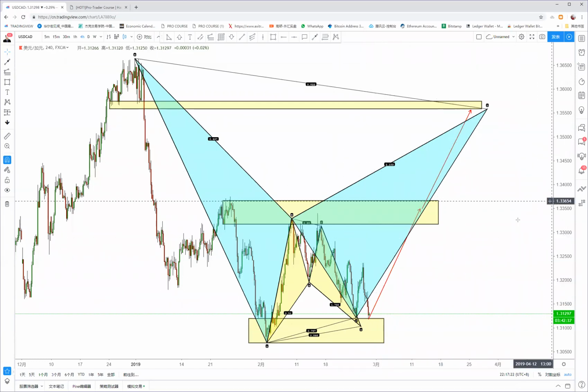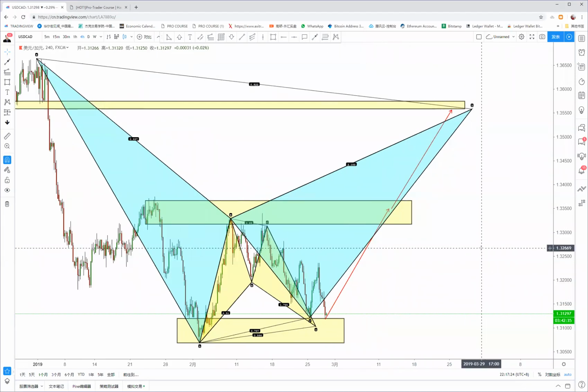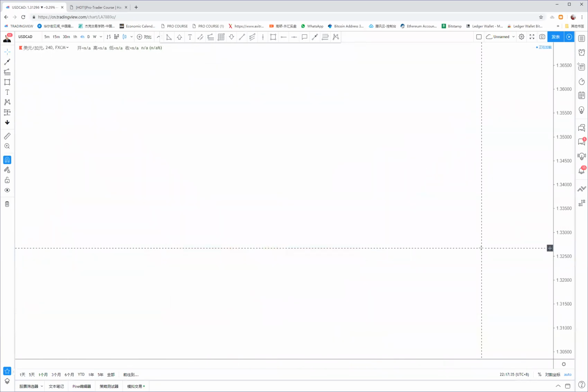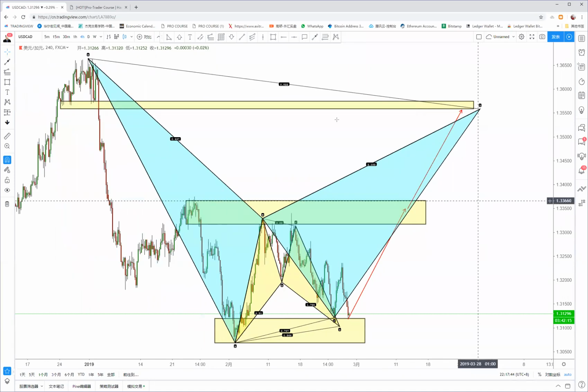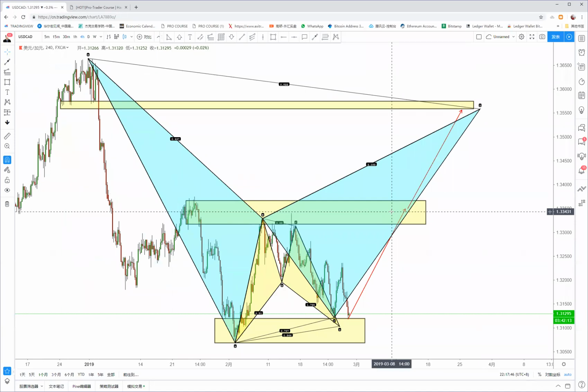So if you want to capture this chart, please do so. Take a screenshot of these pattern combinations. I do think this is a very nice trade for this month. All right. Have you done the screen capture? If you have already done the screen capture, I will move to the other pairs.